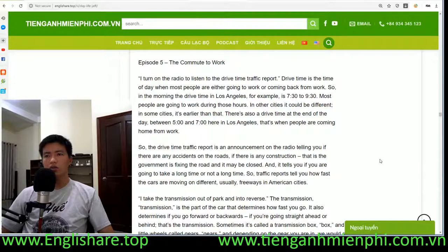I turn on the radio to listen to the rush hour traffic report. Rush hour is the time of day when most people are either going to work or coming back from work. So in the morning, the rush hour in Los Angeles, for example, is 7:30 to 9:30. Most people are going to work during those hours. In other cities, it could be different.